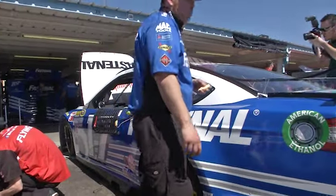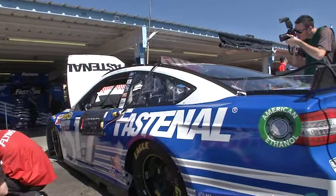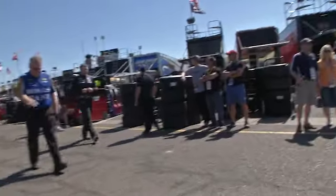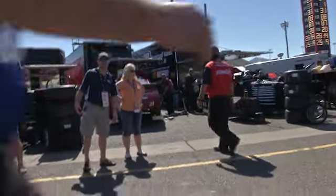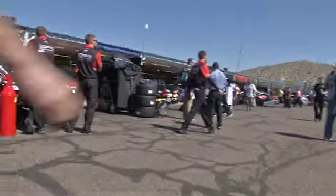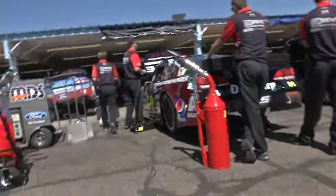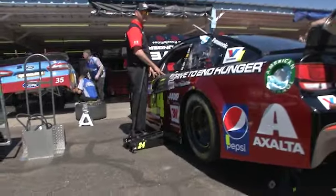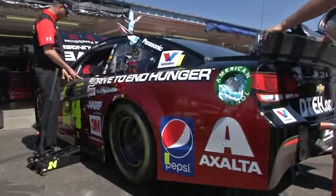Michael Annett had a good time last night, him and his crew chief. Ricky Stenhouse Jr. right here, the number 17 Fastenal machine. Man, they really want to turn this season around, hoping to do it here in Phoenix. Across the way, Dr Pepper, number 23, sitting over there. J.J. Yeley, another West Coast guy. All the way in the back of the garage here, that's because they've had a tough start to this season, is Jeff Gordon's number 24 ride.